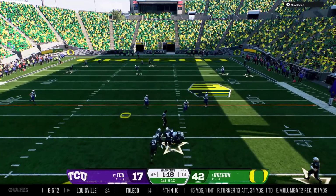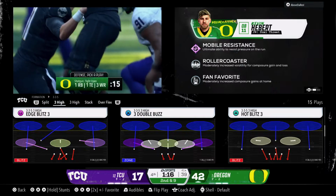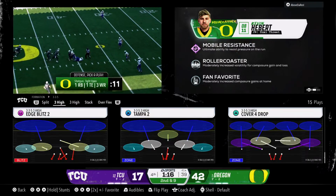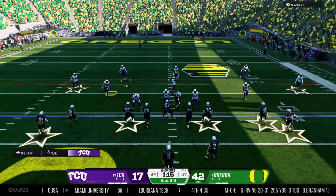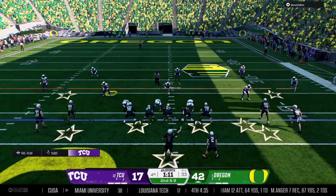Defense is coming after him. It's a 1-yard gain, 2nd and 9 coming up. That's what I really love about this quarterback. Looks downfield, everybody's covered. Instead of just throwing this ball away, he's got the athletic ability to make this defense pay for it by picking up some good yards.